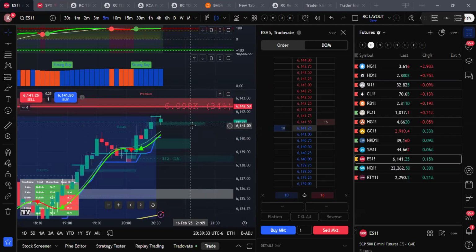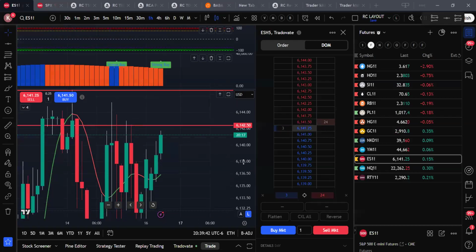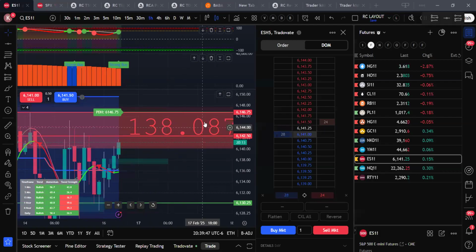So I sold the 6150. I bought the 6160 as a hedge. So if it starts dropping, because 1 hour is bearish, right? We saw that on the 1 hour there is a huge sell order block. We are already at a premium zone. There is a big sell order block.